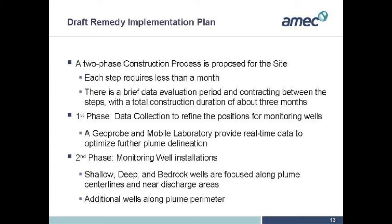So our remedy implementation plan describes 2 field mobilizations that will lead to the construction of a monitoring well network for monitored natural attenuation. Each of these field mobilizations will require less than a month, and then we're also building in a data evaluation period between the 2 field mobilizations so that we can evaluate the data, and so that will bring the total construction duration to approximately 3 months.